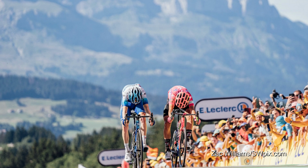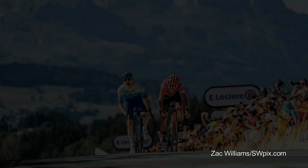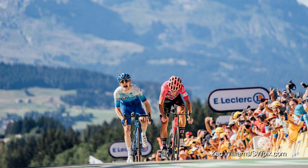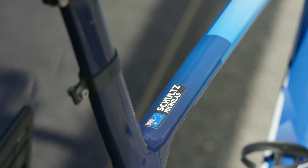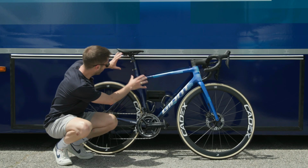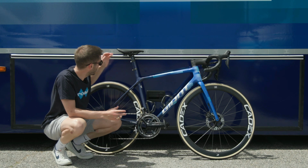Given the way that Schultz was attacking on the climbs and then sprinting at the end of a brutal day, we'd expect to see a lot more of the Aussie before the race reaches Paris. Right, with this bike, the one standout feature is the integrated seat post. That means that all of this is one piece of carbon. It gets made that way.